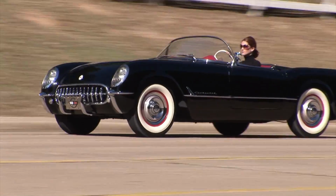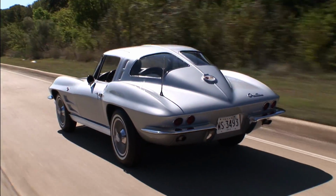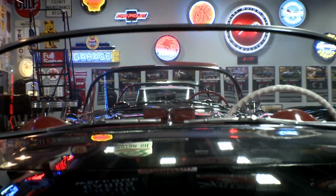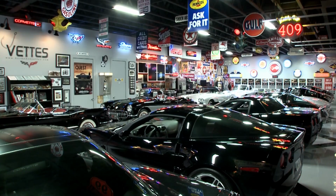Each of the vehicles in this collection is in driving condition, and each gets its muscles flexed periodically on bright sunny days. Otherwise, they remain tucked away in this climate-controlled space which keeps them warm in the winter and cool in the summer.